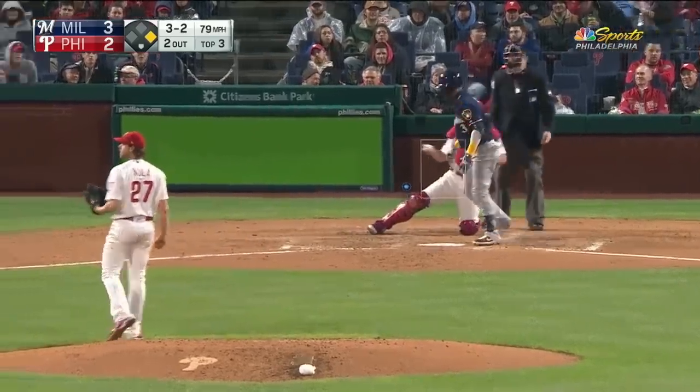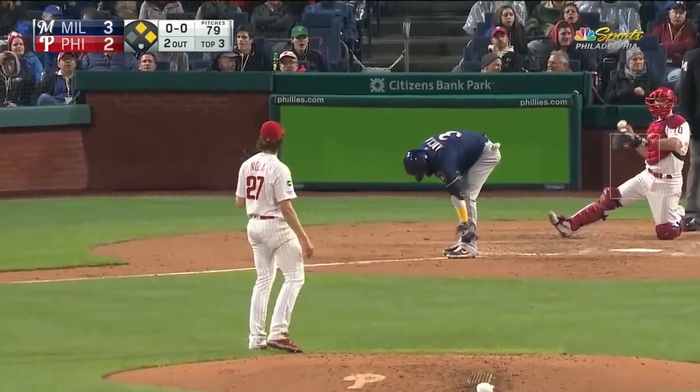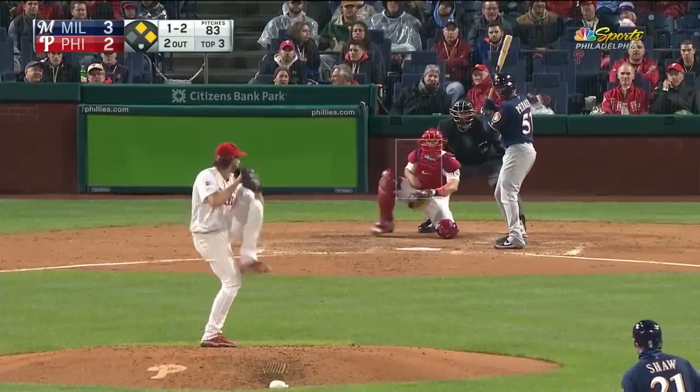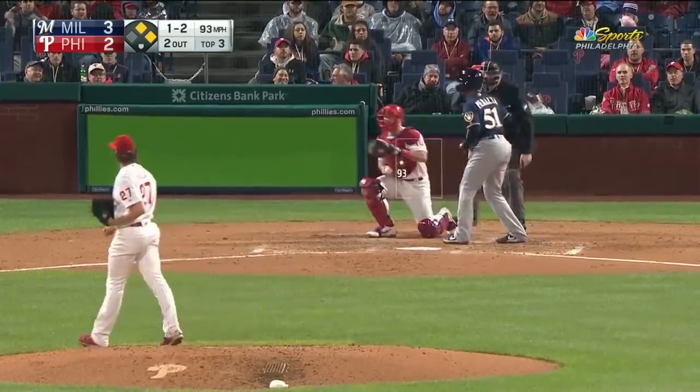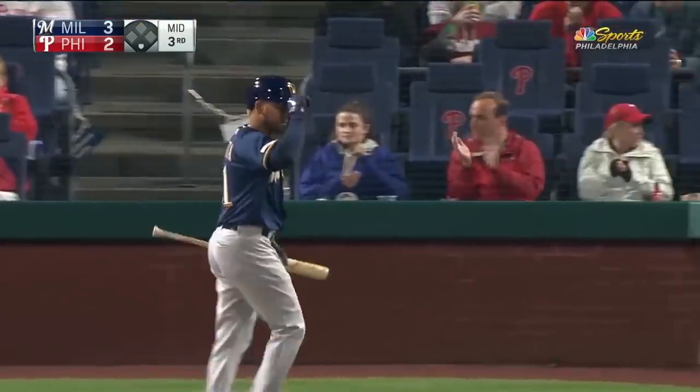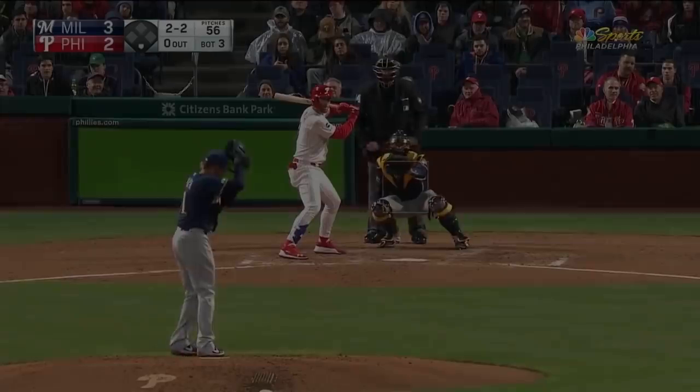Check swing, ball 4. Back-to-back walks. That puts runners on first and second. And Peralta, the pitcher. 1-2 pitch. And a strike 3 called. And the inning comes to a close. 1 run on the home run by Moustakas. Keep on.